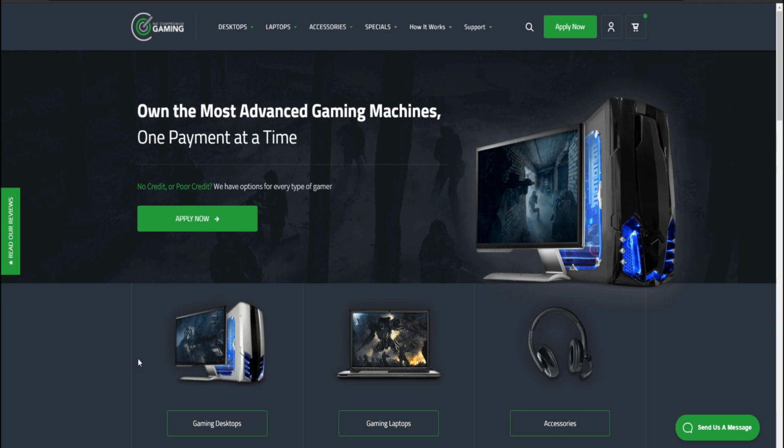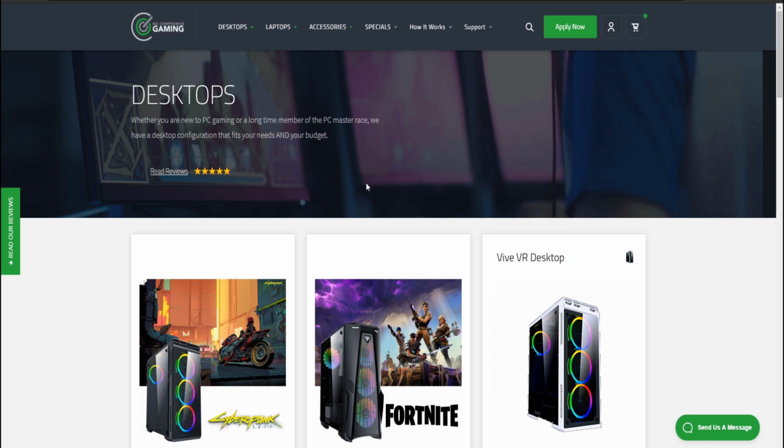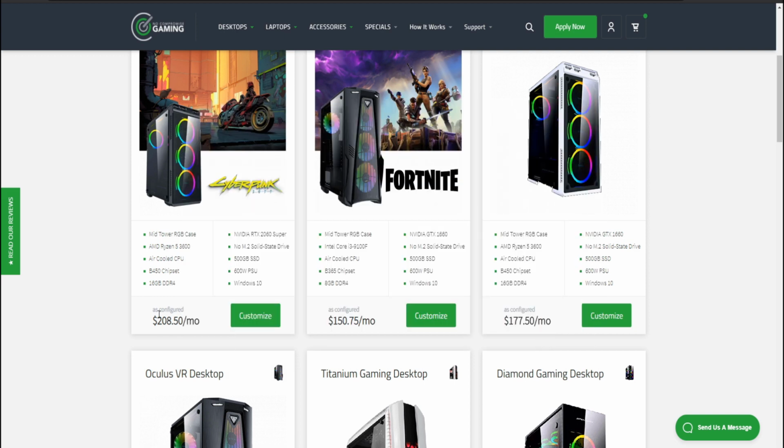The oddest thing to me was looking at these PCs and looking at their prices, because you're not given a direct price for the computer. So if we go to their gaming desktops, they've got a bunch of different computers, but it says that you're paying $208 a month, which is kind of odd. I've never really seen a computer company that only advertises their stuff as being paid monthly. I mean, a lot of computer companies will give you the option to pay as you go, but this company strictly makes you pay on a month-to-month basis.